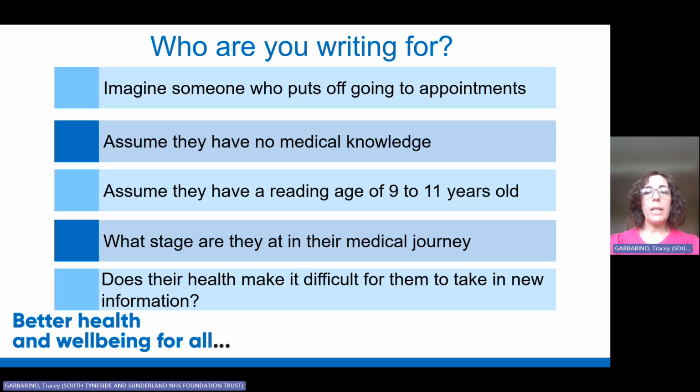Also assume they have a reading age of 9 to 11 years old. This is roughly the average UK reading age for an adult, so remember that your writing should be at this reading age. It's useful to think about what stage they are at in their medical journey too. Have they used the service before, or are they newly diagnosed? And does their health make it difficult for them to take in information?